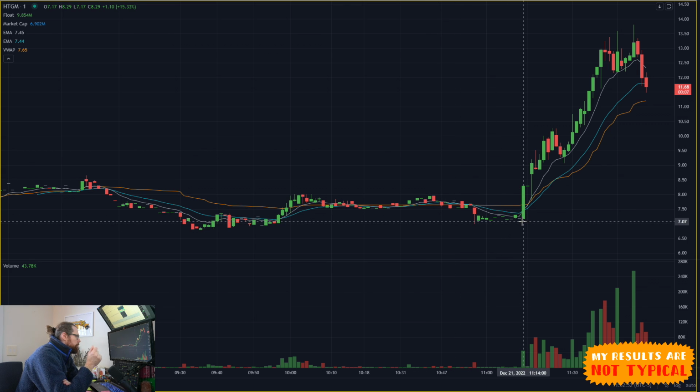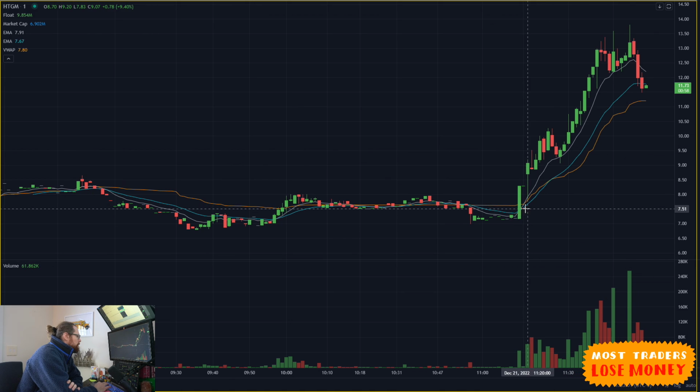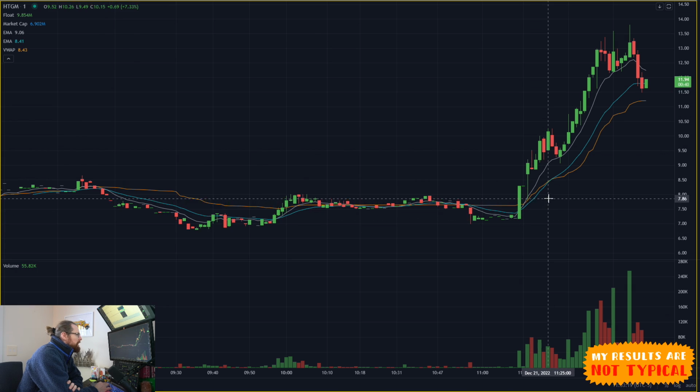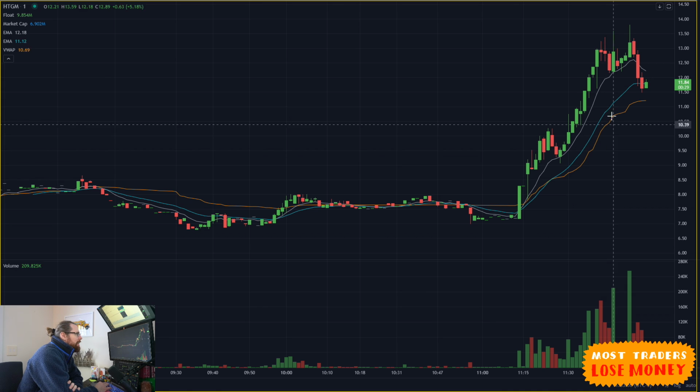And then right there, boom. How many shares of volume did we have on that candle? 43,000 shares of volume in that candle. It halts up. It goes from 7.17 to 8.29, halted up. It opens higher, dip and rip. It squeezes up to 10, pulls back, surges up higher, up to 11, up to 12, up to a high of about 13.38, pulls back, comes back up, topping tail, drops down, comes back up, another topping tail.